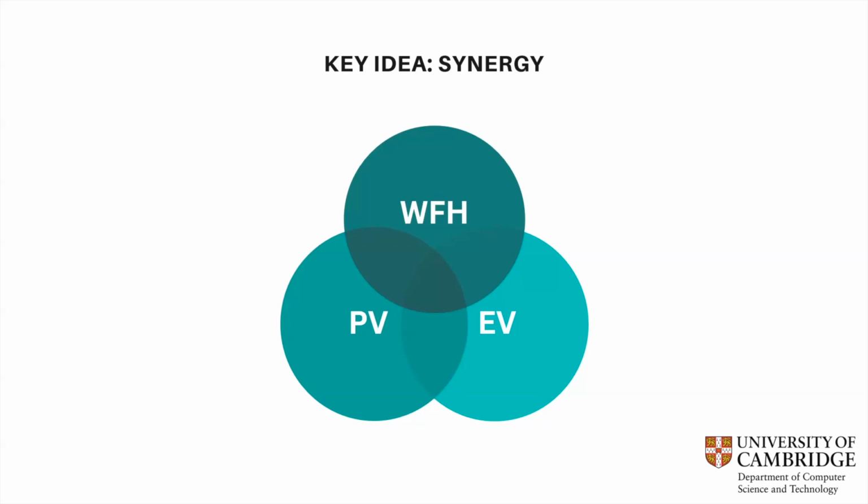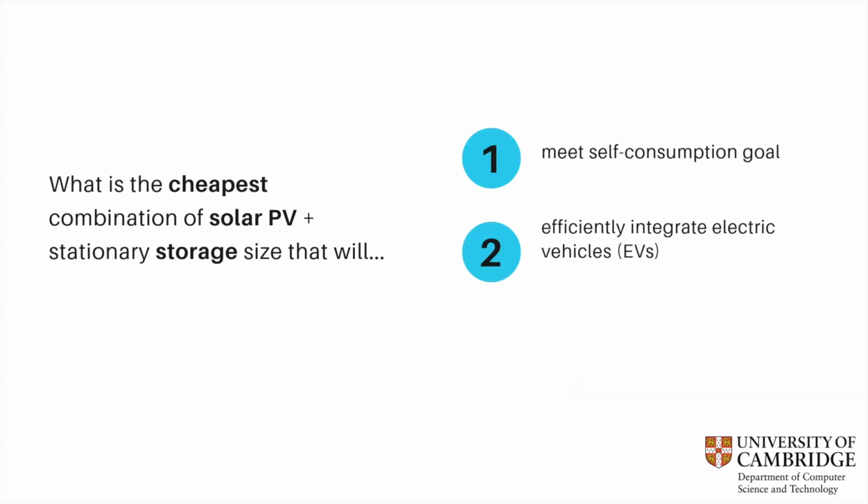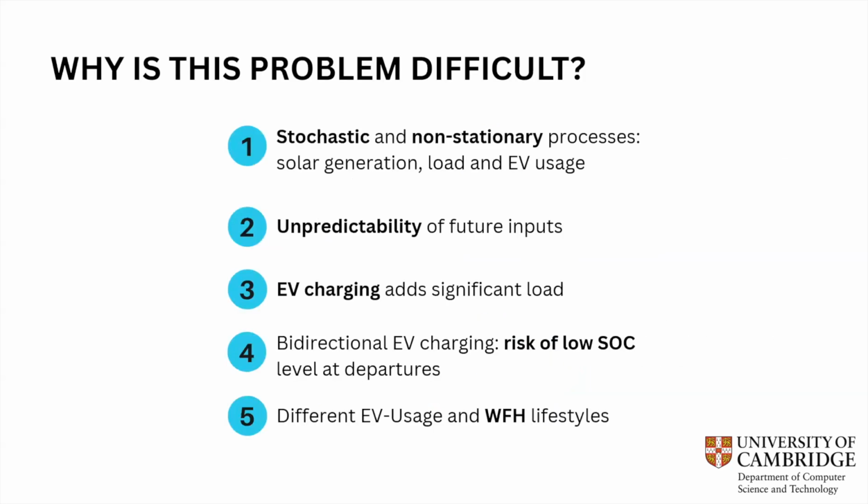This is something that hasn't really been done before, and also shows that it's key to take into consideration the user behavior when designing energy systems. Okay, so the big question is, what is the cheapest combination of solar PV and stationary storage that will meet self-consumption goals, efficiently integrate EVs, and leverage benefits of working from home?